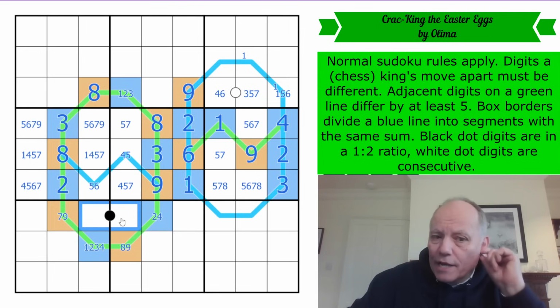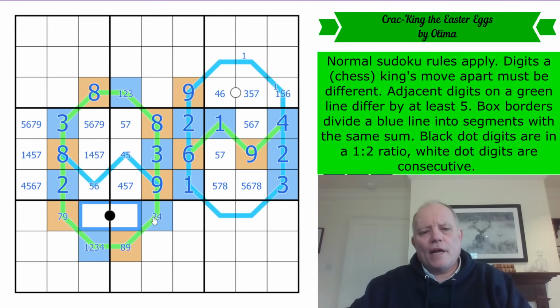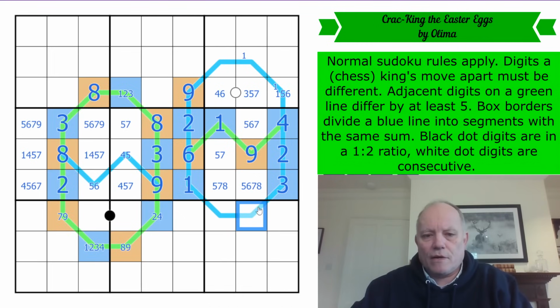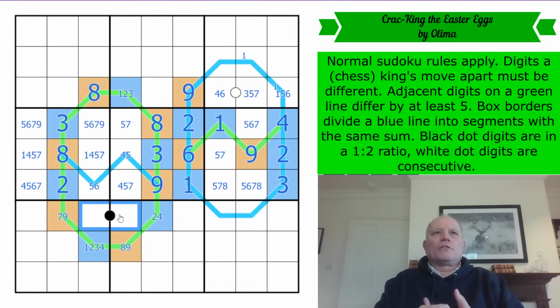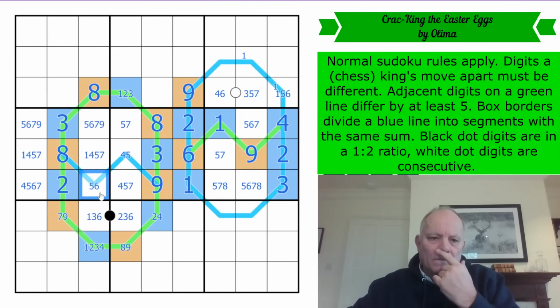Right, this cannot now be a 4-8 pair because you would have 4-8 here, 2 there. The even digit on this pair would have to be a 6, but we've just worked out this cell can't be 3 or 6. So that's not a 4-8 pair and it's not a 2-4 pair. It's either a 1-2 pair in that order or it's a 3-6 pair, which would impact this cell.